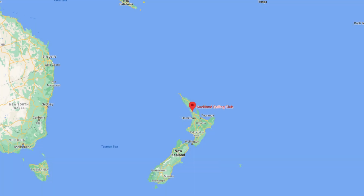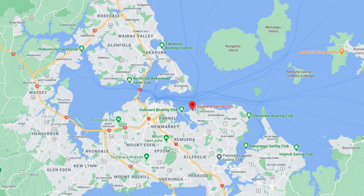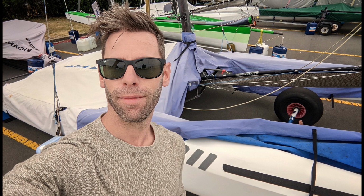Okay, so next we are heading to the City of Sails. Yeah, that's right. We're going to New Zealand, to Auckland, which you may have become familiar with over the last couple of weeks, where we have Andy. And you're not going to believe it, but Andy has got a Nacra 17. Now this one is a Mark II from 2017. So this is the full foiling version.